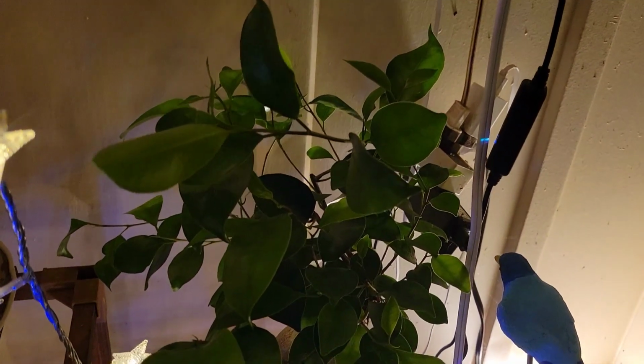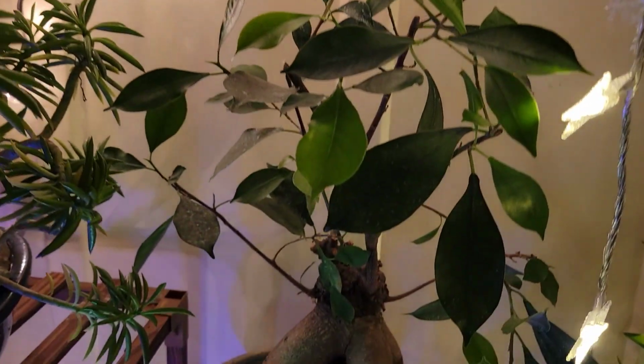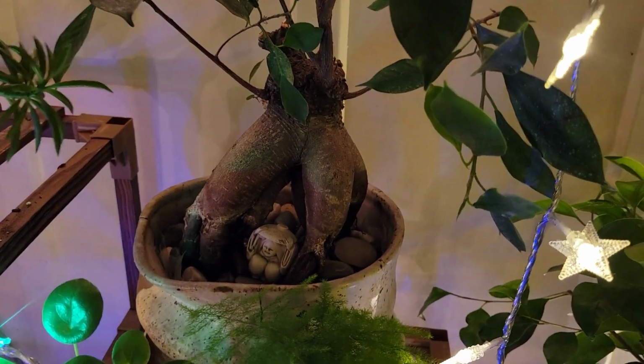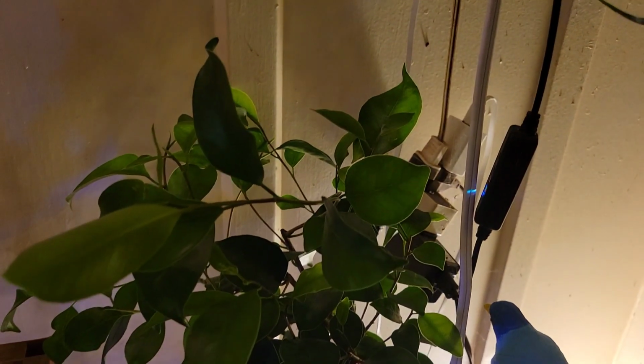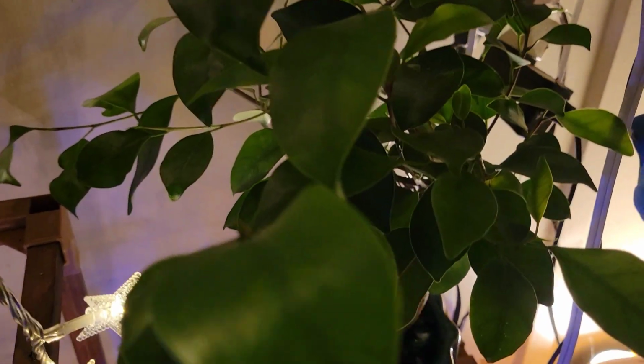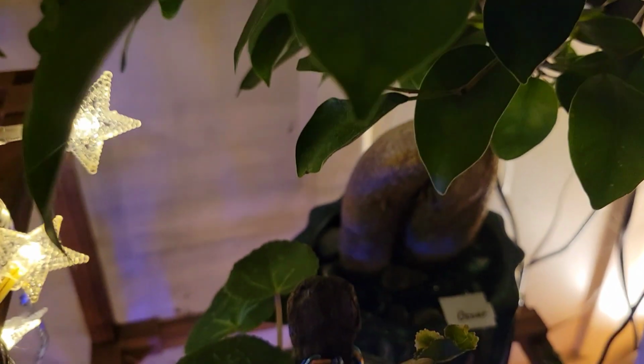And here we go. Here's a new one. This is my new ficus. I have one ficus over here that I just repotted, and I showed you guys the really cool pot that I have it in. But this is my new ficus, and I named this one Oscar. And there's his base.